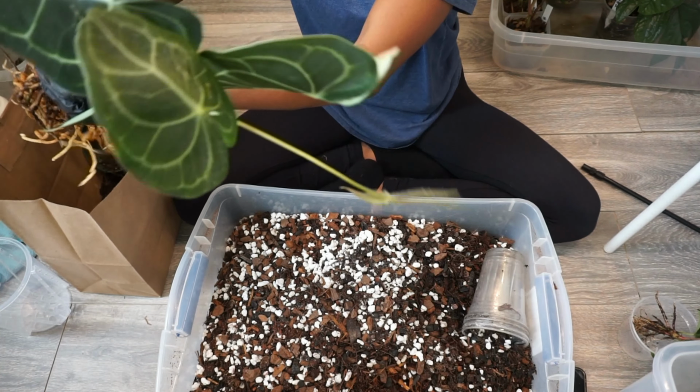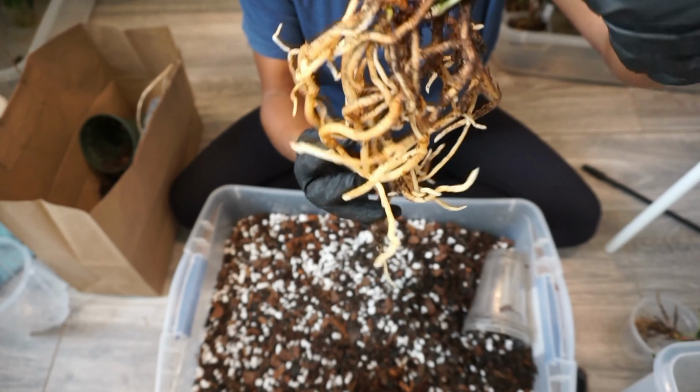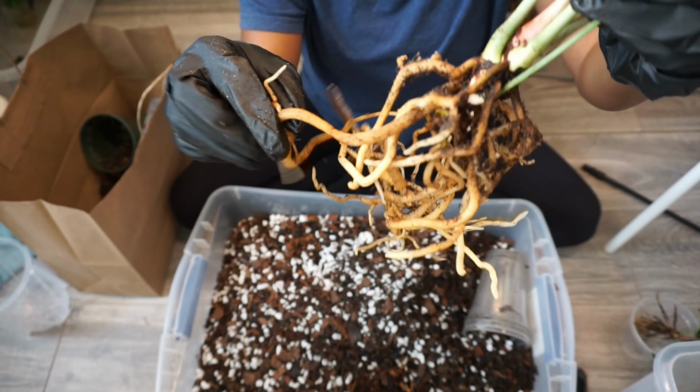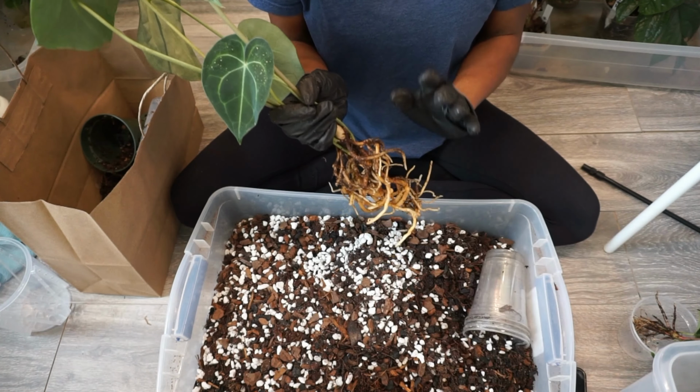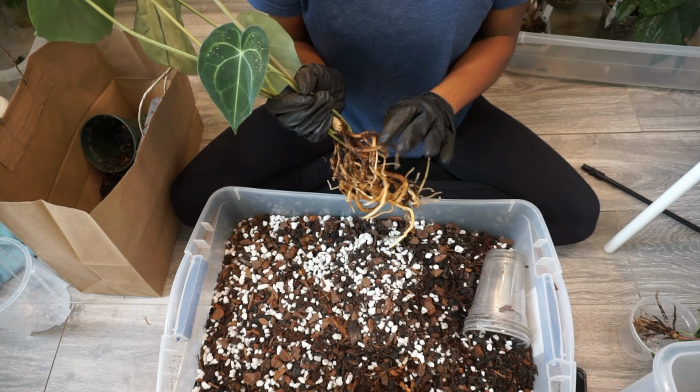So this guy, oh my gosh. Can you guys see these roots? They are thick. I'm obsessed with this plant. I'm so glad that I saw this guy. I'm just gonna go to the sink real fast and clean these up, and I'll be right back.